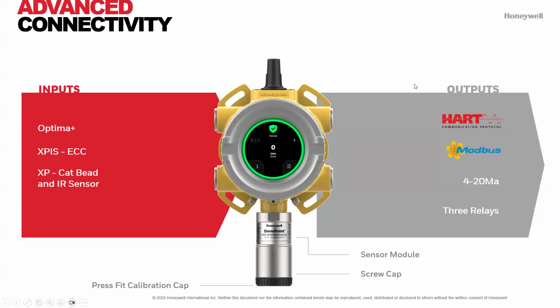One thing that I'll mention as well, now that I'm looking at this, it talks about a press fit calibration cap. The calibration cap actually comes in the box with the transmitter, so there's no need to buy a calibration cap separately. It comes with it, and it's just a press fit. It just uses an O-ring to secure the calibration cap right next to the sensor there.